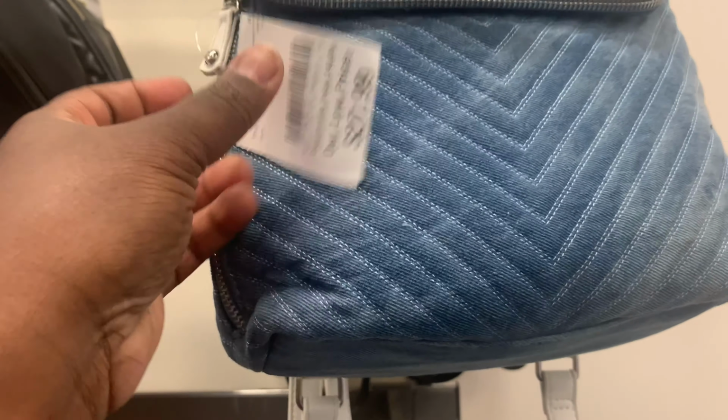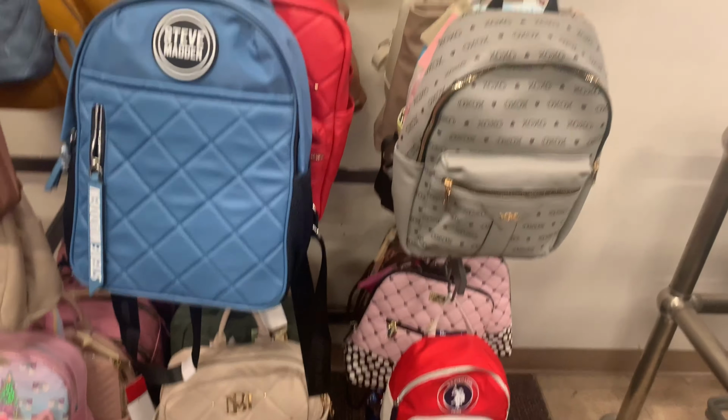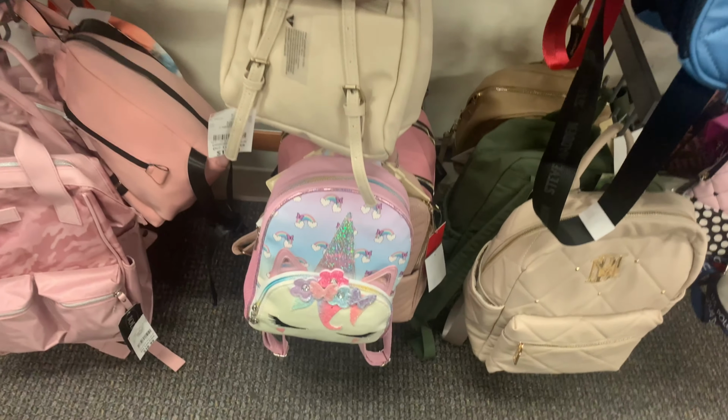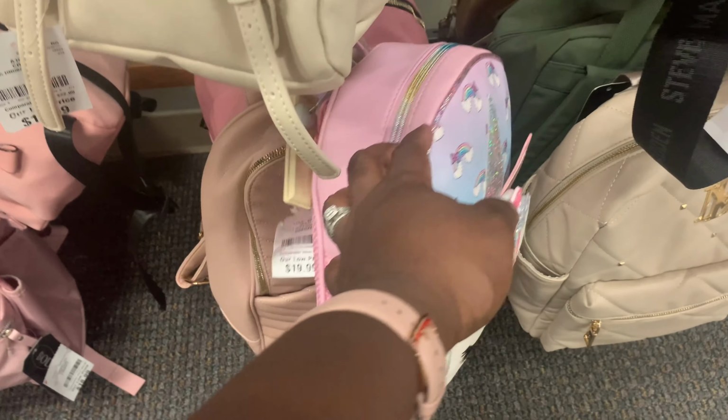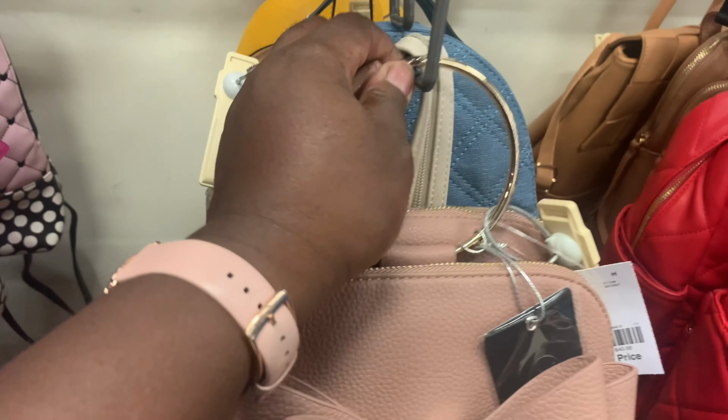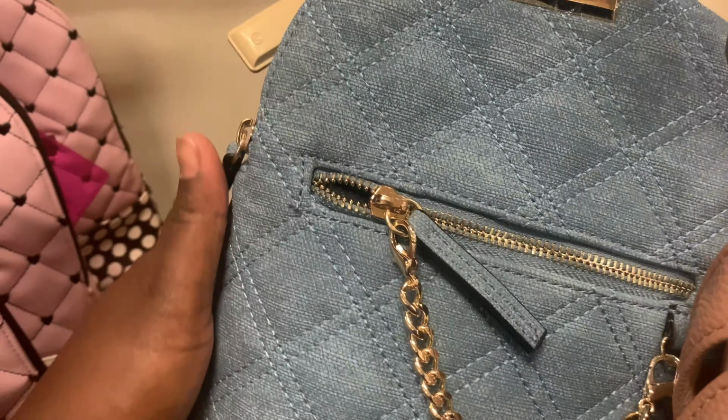Oh, this is cute. It's the mat and bag. It's like a backpack. $27.99. These are like the backpack style bags. Oh, that's a cute unicorn. $19.99. Oh, this is cute. It's a backpack. You can also hold it from the top. Oh, they got a little nice Aldo book bag too. Backpack, $27.99.